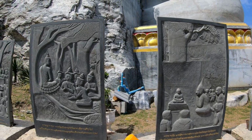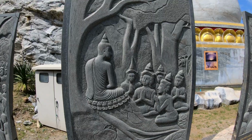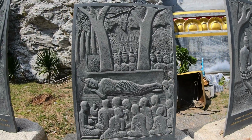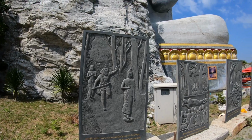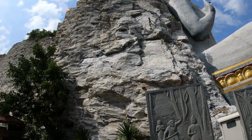Some of these stucco reliefs, that's what I'm going to call them. I might be totally wrong, but they're rather beautiful and depict different scenes of the Buddha. I think back there was probably the first sermon in the deer park in Nepal and Bini. I don't know though. Yeah, it's just been carved straight out the front, look, because look at the rest of that cliff, look.